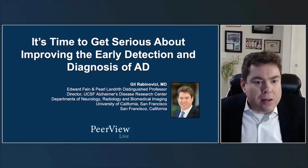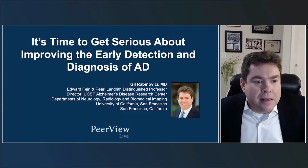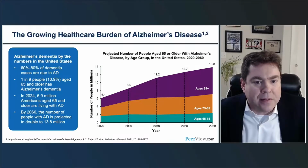So I'll start with some background information on why this is really an exciting time and an important time to get serious about improving the early detection and diagnosis of Alzheimer's. Alzheimer's disease is the most common cause of dementia. It's thought to contribute to 60 to 80% of all cases of dementia.